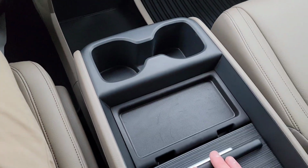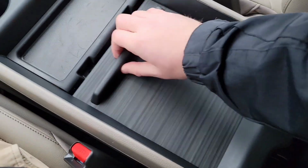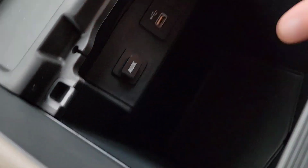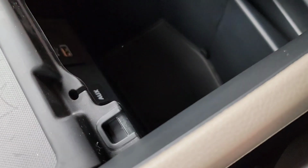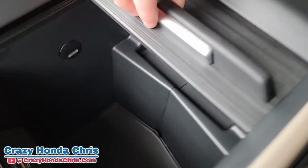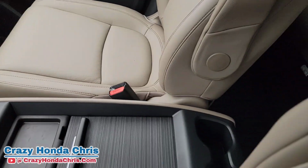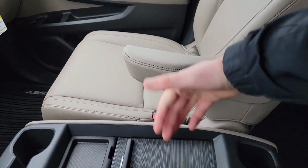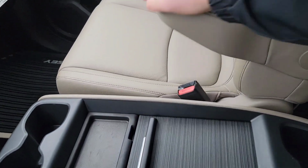Now we're going to have cup holders, a little tray. Open this bad boy right up. You're going to have a USB and an aux. I have my own armrests. They're going to have their own too, so we don't have to share and argue. That's going to be kind of nice.